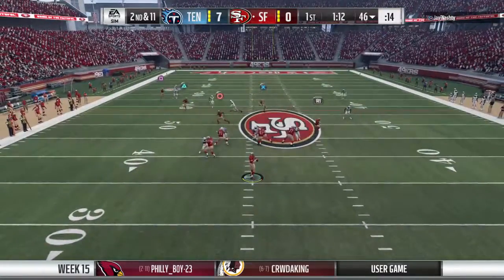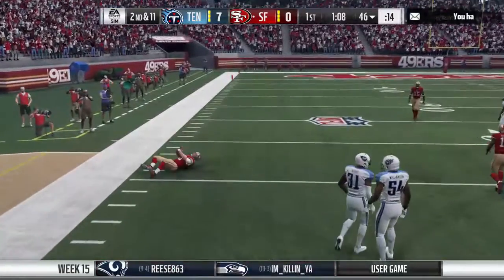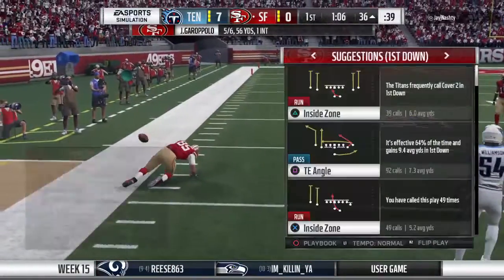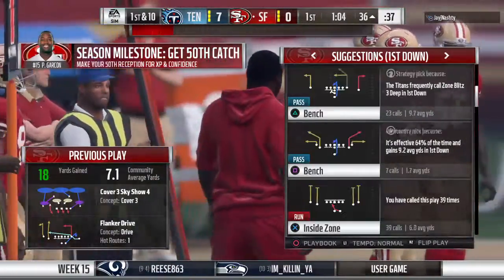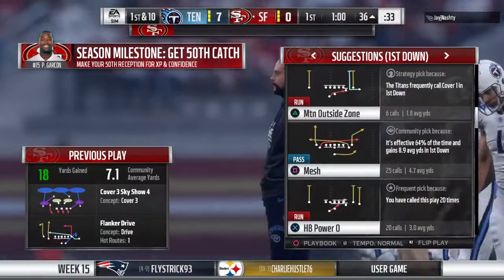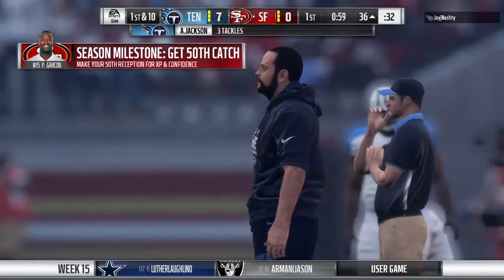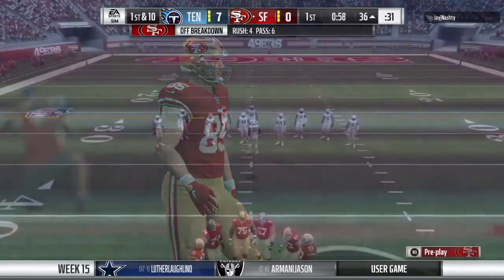Garoppolo to throw on 2nd down. It's George Kittle, the rookie tight end with it. He goes for 18 there as the drive will continue. Well, maybe that'll help him settle back into a groove after the interception on the first drive here, picking up the first to start drive number 2. And it is just starting over, isn't it? Sometimes it's just how you have to do it.